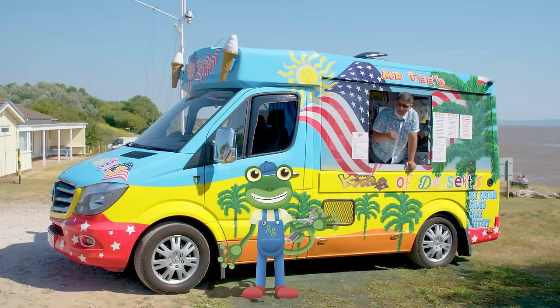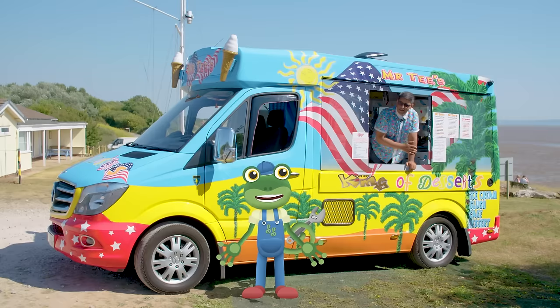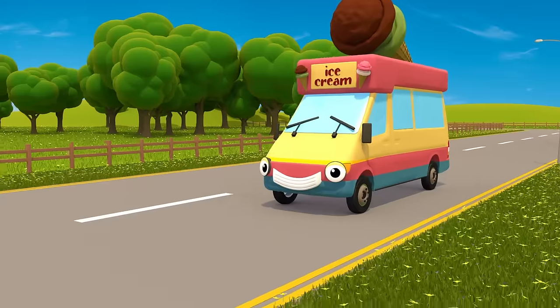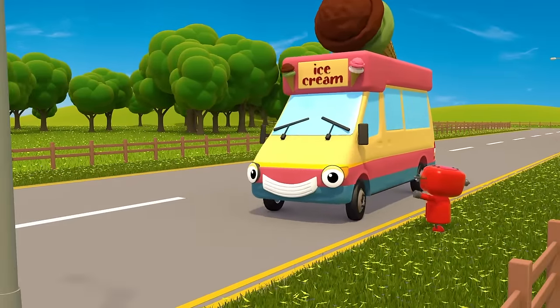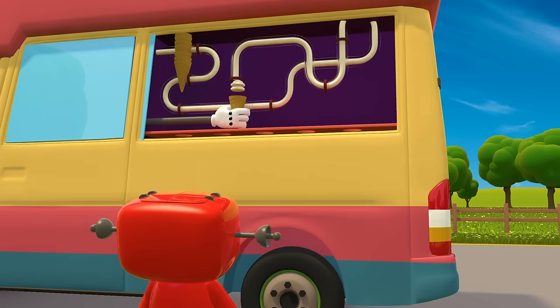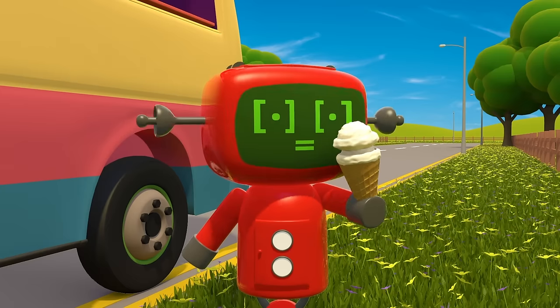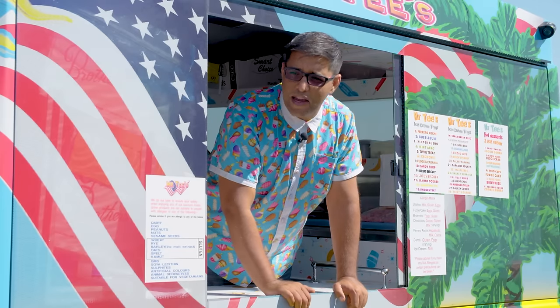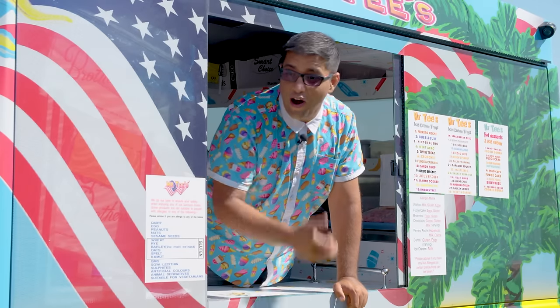Thanks for coming. So what's the plan? Well, I think it's about time that my friend Vicky the Ice Cream Van had a treat of her own. She's always so busy serving yummy ice cream treats to other people that I thought it was about time someone made a treat for her. What a lovely idea, Gecko. Let's make Vicky the biggest, best ice cream ever. Hop in.